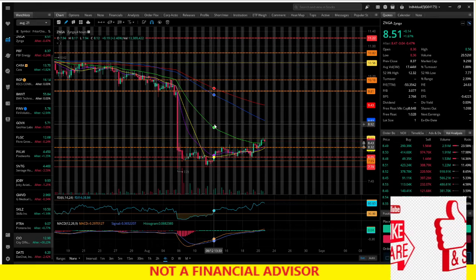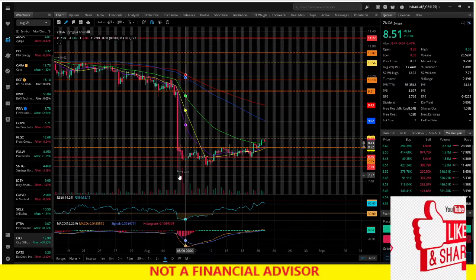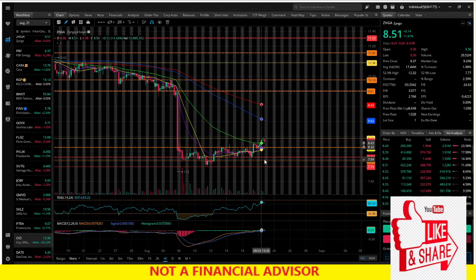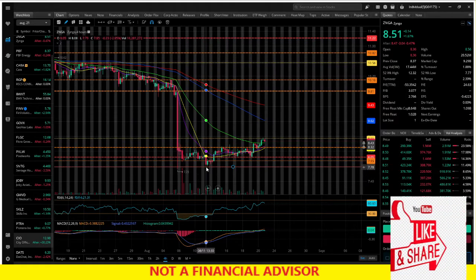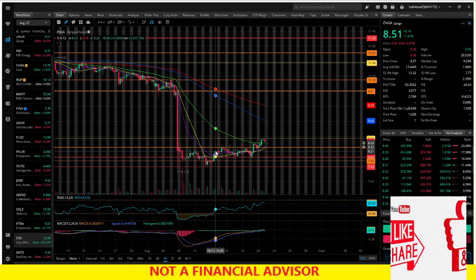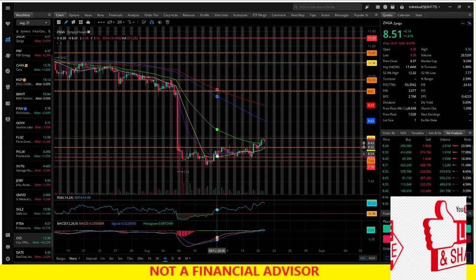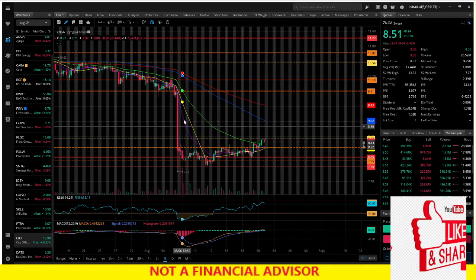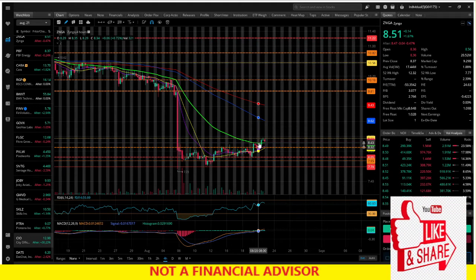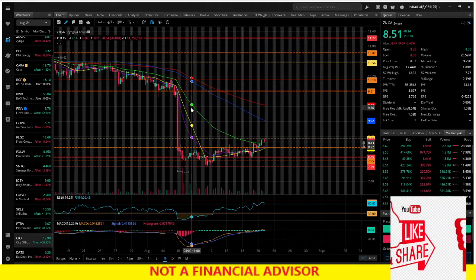Alright, this is the 4-hour chart on ZNGA. You can see that after earnings, they had a big sell-off, and it's found support here around this 8.04 line. It did dip down a little bit lower, all the way down to 7.73, and you can see it's come back up. A lot of analysts have said that if it can get over that 8.40 mark, it could push up the rest of this gap pretty easy and keep going. You can see it's up over this 50-day EMA line, and it's up over the 8.40 mark. So the rest of this gap here shouldn't be anything to fill back up.